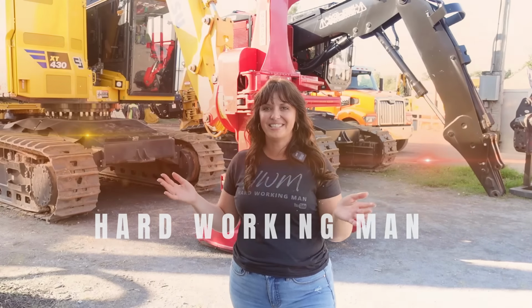Welcome back to Hardworking Man. Today we are in Boonville, New York at the New York State Woodsmen's Field Days. Basically, they take over the county fairgrounds with anybody and everybody who is into wood processing, wood splitting, big machinery. This is where you want to be to check it all out in person.